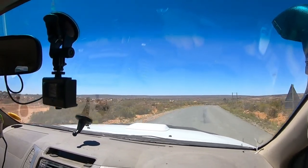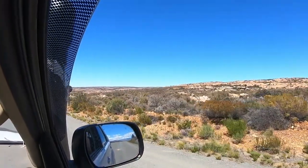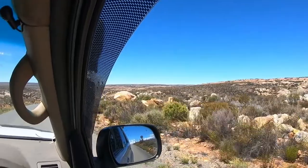Yeah, so this is the plateau all over here. Can't see that. Just beyond that, it's just downwards, all the way down. But I'm sure we'll get another view.